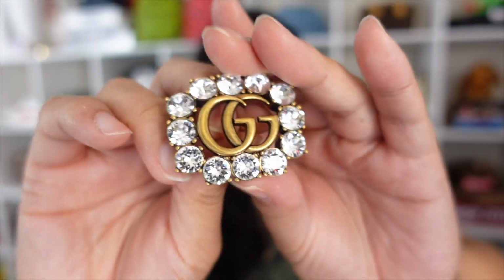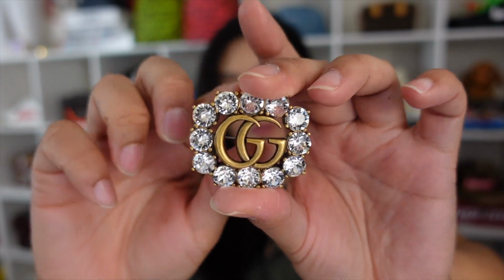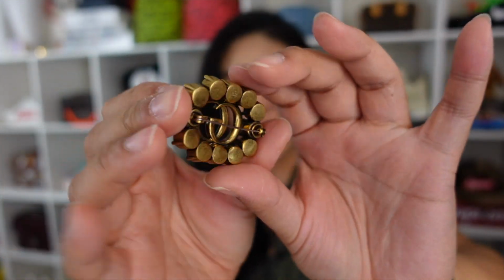Since we were talking about brooches earlier, we're going to talk about the rest of the brooches that I have in my collection. The brooch that kind of started it all, I'm pretty sure, is this Gucci GG with the big crystals around them in the antique gold.